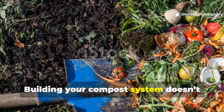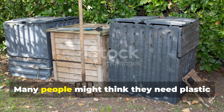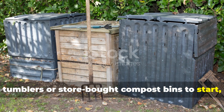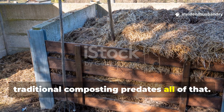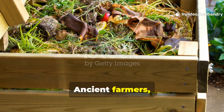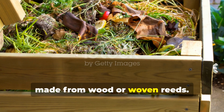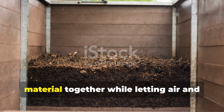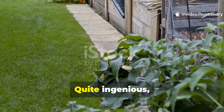Building your compost system doesn't require any fancy bins or equipment. Many people might think they need plastic tumblers or store-bought compost bins to start, but in reality, traditional composting predates all of that. Ancient farmers dug pits or used simple enclosures made from wood or woven reeds. The goal was always the same: keep the material together while letting air and moisture move through it. Quite ingenious, if you ask me.